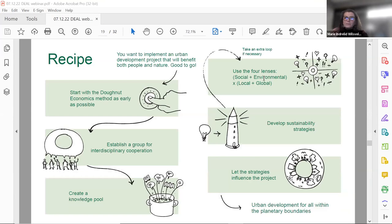So out of this work, we made a recipe, and one of the most important things is that you just have to start. That's number one. You just really have to start the process, and then you establish an interdisciplinary cooperation group. You create a knowledge pool, and you use the four lenses. Out of that, you develop sustainability strategies. That's where we are now.